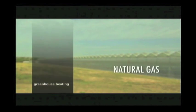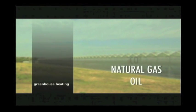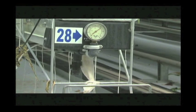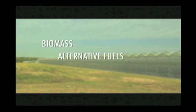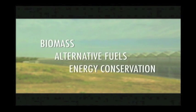Many growers use natural gas and oil as an energy source to produce heat, but they also use it for carbon dioxide, which boosts plant production. As the plants produce oxygen in the controlled environment, CO2 must be monitored and distributed into the greenhouse. Farmers are experimenting with new methods of heating, including burning biomass and other alternative fuels to reduce costs and environmental impact.